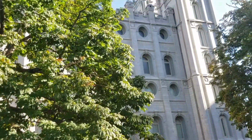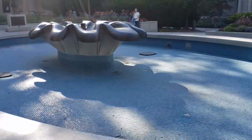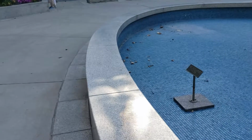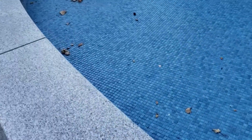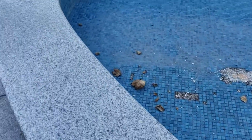And again, it's right here at the very base of the very beautiful fountain system that isn't working or isn't in operation. It's very clean. It's just been shut down. And see, we got a sign saying recirculated water, so people won't. Could be repairs too, so people won't be concerned that they're wasting virgin water.